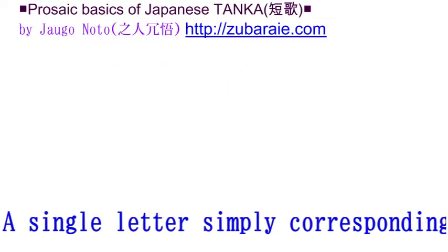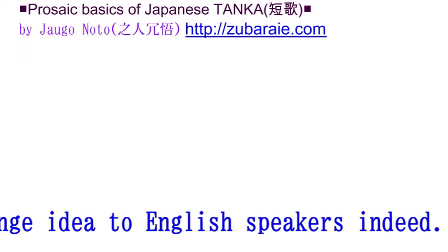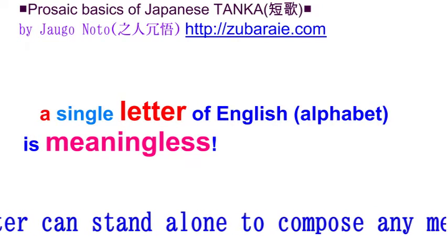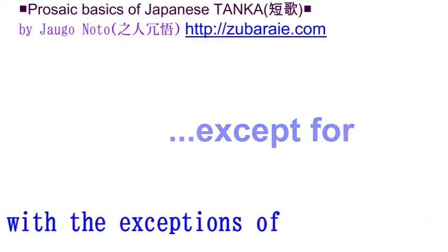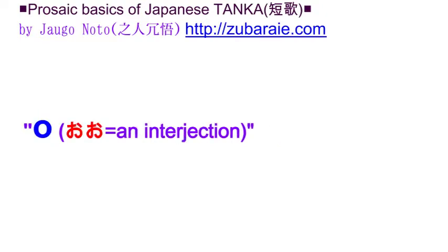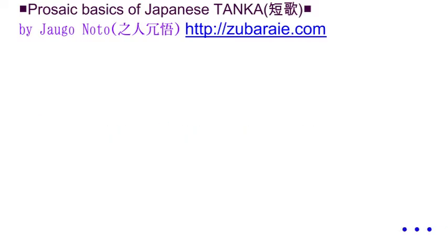A single letter simply corresponding to a single syllable is a strange idea to English speakers indeed. In English, no single letter can stand alone to compose any meaning, with the exceptions of a, an indefinite article, I, a personal pronoun, o, an interjection, and you, a jesting abbreviation of you, Y-O-U.